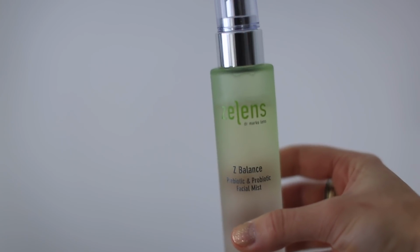I also used up my Leilani Bohemian Ruby Balancing Toner. This was beautiful. I really enjoyed this. I bought this when I was in Hawaii, so it always reminded me of Hawaii every time I used it. But I did get a little bit bored of it, and I was watching Caroline Hyron's Best of Zellens video, and she described this product. And the way she described it was so wonderful that I just went onto the website, and I ended up ordering this the next day. The Z Balance Prebiotic and Probiotic Facial Mist.